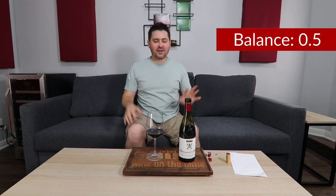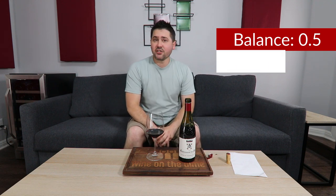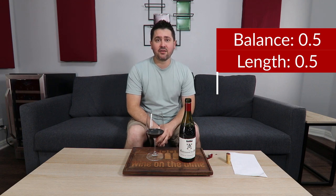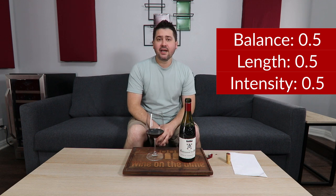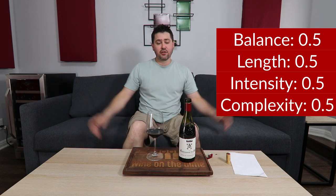Oh no, screw it. I'm gonna give you half a point. I can't justify not giving you half a point on this one. In terms of length, medium finish, half a point. In terms of intensity, medium to medium plus on the palate and nose, kind of leaning towards medium plus there. So half a point. And in terms of complexity, I am getting primary and secondary, so half a point. In the end, you're a good wine. Man, I really wish this had more acid.